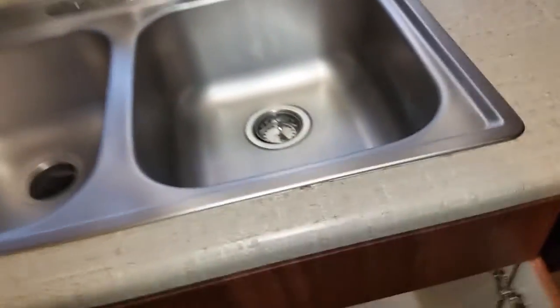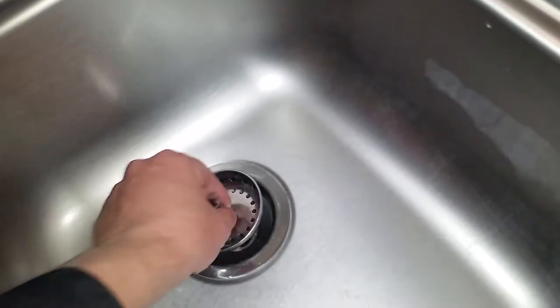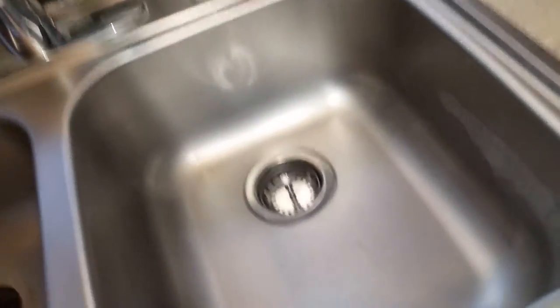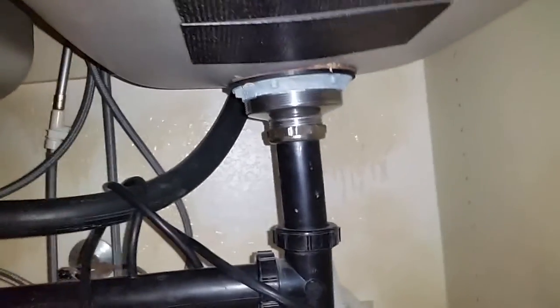Then we come to kitchen sinks, sink strainer baskets. These sometimes leak. There are a lot of different varieties of sink strainer baskets and sink basket styles. Most of them you'll tell the difference from the bottom. This one screws on all the way to the top. There's another kind that has a cup, and when you tighten this up, that's what tightens it, so they're all a little bit different.